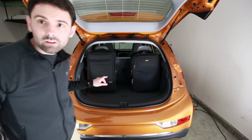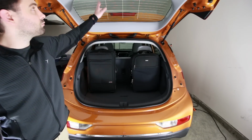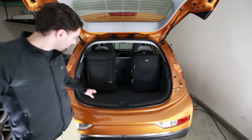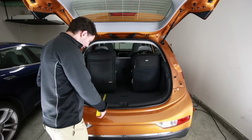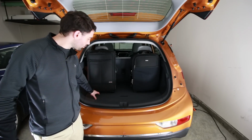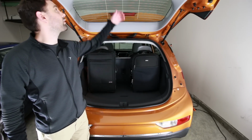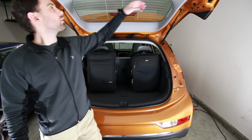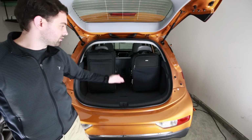Let's flip them around. In this orientation, both bags clear the seals easily and won't be pressed up against the window. And you've got a little bit of space here, about... where did I put my tape measure? About 7 inches. You've got about 7 inches to work with in front of the bags, that you could put something thin, depending on how far this part of the hatch, right here, extends into the car.